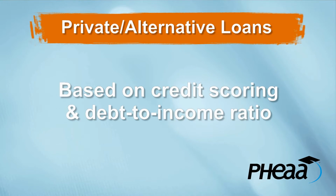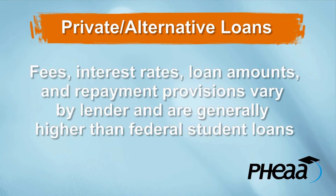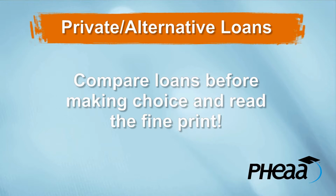The payment may be deferred until the education is completed, but remember, items such as fees, interest rates, loan amounts, and repayment provisions are going to vary by lender and are generally higher than federal student loans. Again, cosigners usually are required, and some loan products actually have a cosigner release option. So it's important to compare lenders. Read the fine print before you decide, is this going to be the right loan for you?